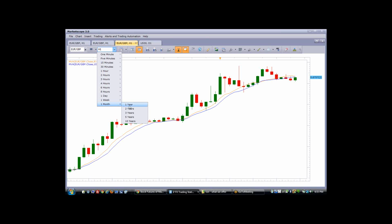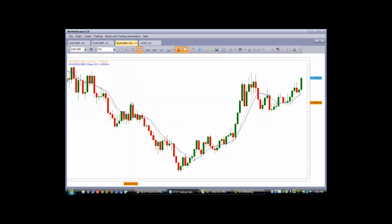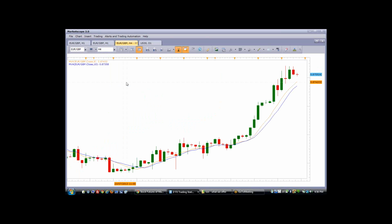M3 monthly, okay, entry was here, still to the upside as well based on the monthly, no exit strategy there yet. Weekly, still to the upside as well. Daily, also to the upside. Big gap now between the 8 and the 10, so some form of correction will happen very soon. And 4 hourly also to the upside, still no exit. And the 1 hour.